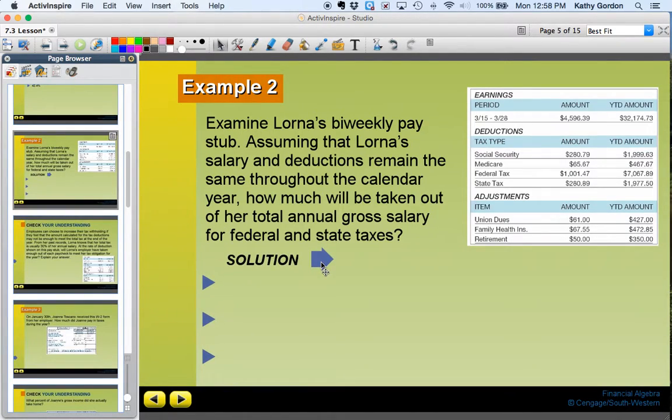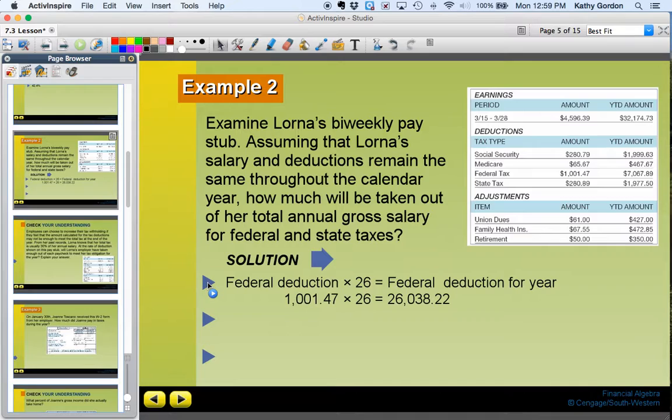All right, so how much is her federal tax going to be? 26,038.22. Okay, and the key here is the fact that it's biweekly. So we should remember from our other chapter that biweekly means 26 different pay periods. So we're just taking the federal amount times 26.